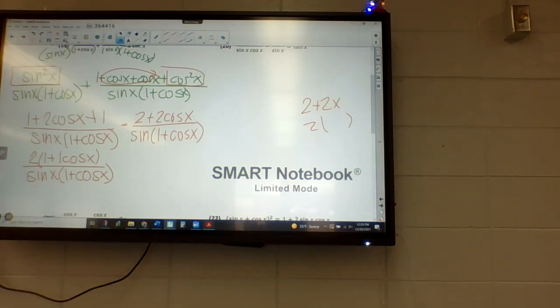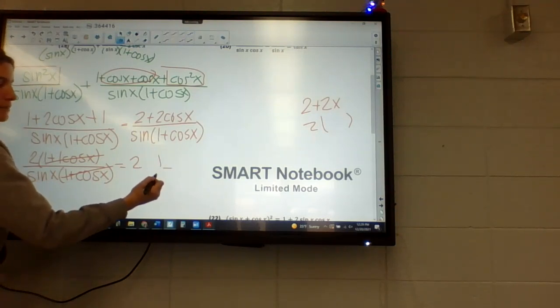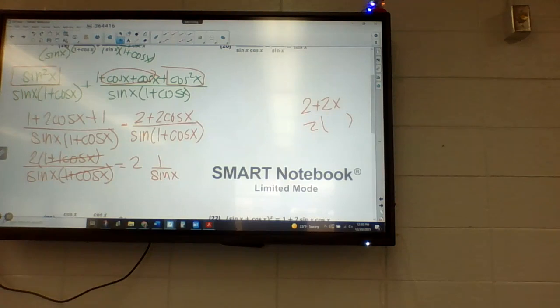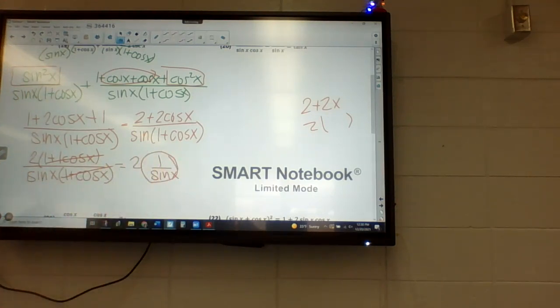Now, hopefully, you see that 1 plus cosine gets to cancel. And this is one of the ones that I think some of you guys get to the end and you don't even realize you're at the end. Because we have 2 over sine of x. This is really like 2 times 1 over sine of x. It's the same thing. If I write it that way, I think it's more obvious to you guys to know that 1 over sine is cosecant, and it's going to be 2 times the cosecant.